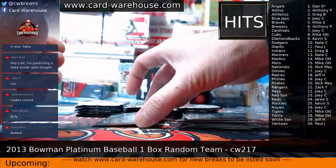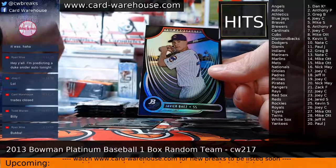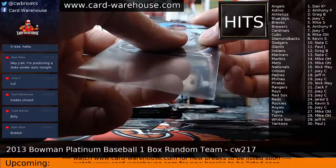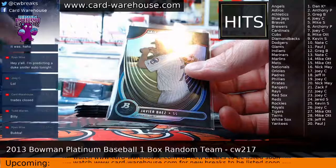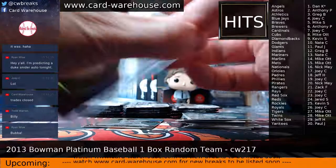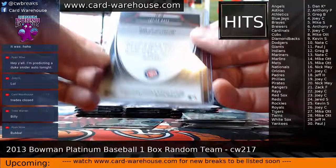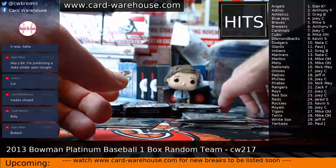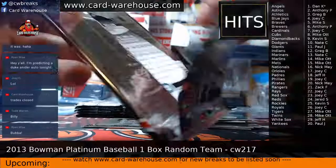Always good to see low number. How about a top prospects Javi Baez for the Cubs spot? That's also for Mike. Congrats again, Mike. Really good looking cards. I can't say that enough. I really like these. These stand the test of time, even though it's only been 8 years. But beautiful design then, beautiful design still. Not a bad prospect to hit. Could do worse.